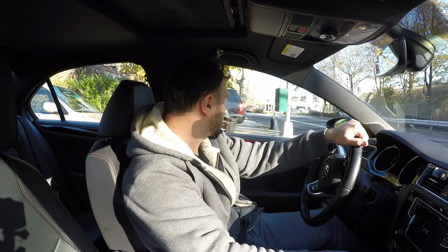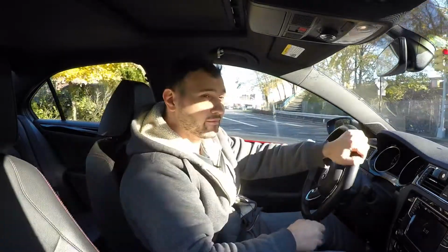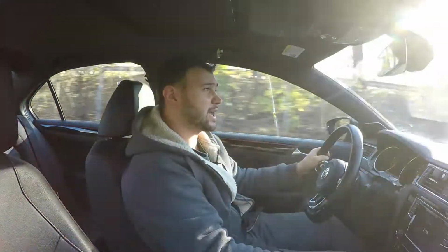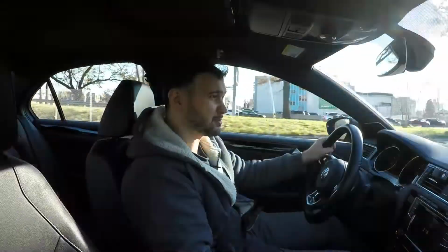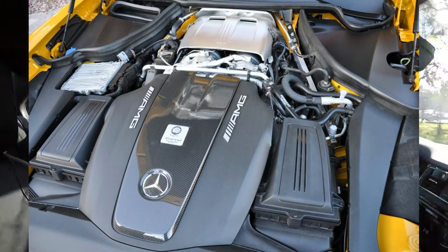So we have a very interesting active performance by Aston Martin, guys, and they have released recently a Vantage V8. So what that means, finally V8 Vantage is back. That car is gonna have the same engine as the AMG GTS by Mercedes-Benz, and that's not a bad thing. So let me tell you a couple of things about that car.